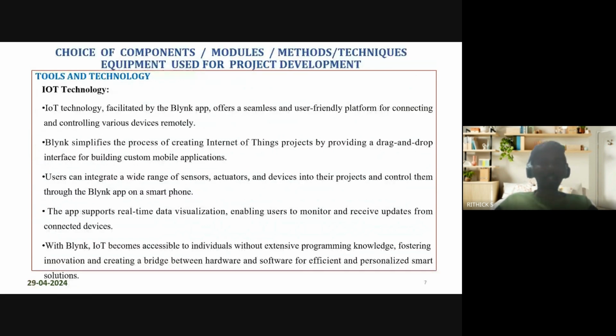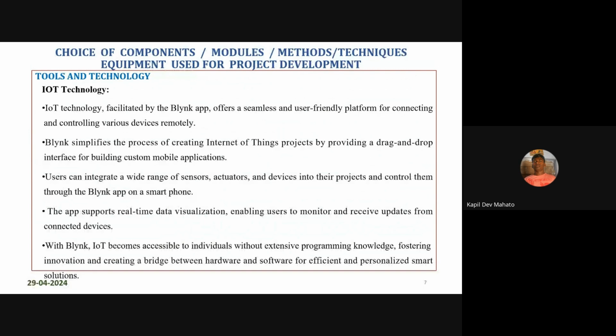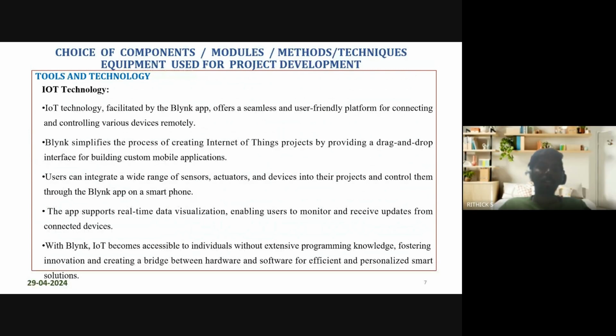And these are the technologies which are used. We used IoT technology. We all know it's the Internet of Things, which gives the data using Wi-Fi or Bluetooth. And we use Blynk for simulating the process, which gives us the real-time data in a user interface. This app supports real-time data visualization, enabling users to monitor and receive updates from the connected devices. With this Blynk IoT device, we access all the controllers and the sensors, with varying and customized parts.